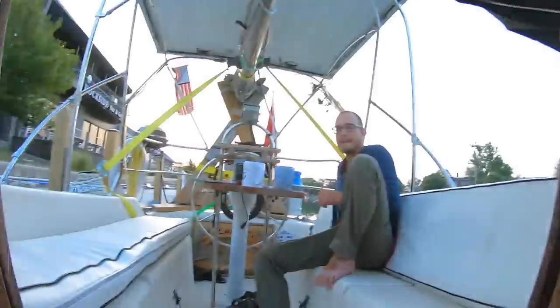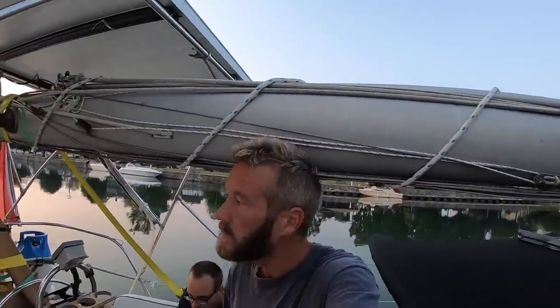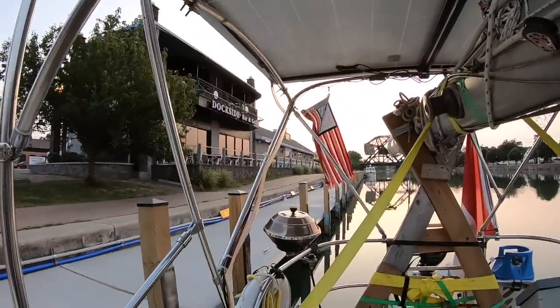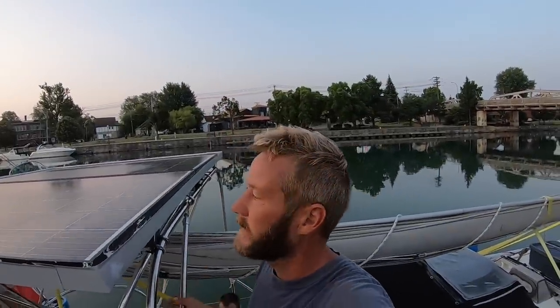Hey guys, 6 o'clock in the morning, just waking up. We got our coffees. We're downloading some maps, updating the Navionics map base for Lake Erie. Tonawanda, cool spot. Lots and lots of docks here. And there's docks on both sides. They're all down that wall too. Like, there's tons of room to tie up here.